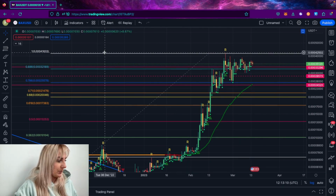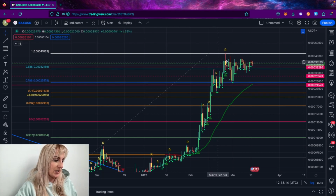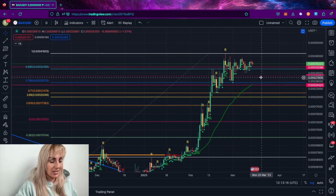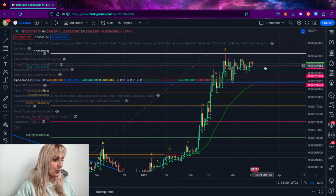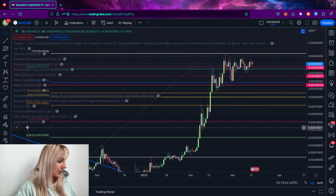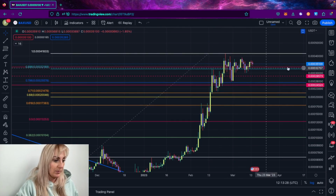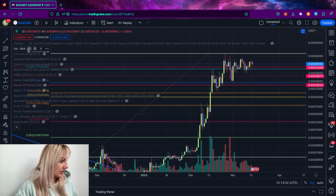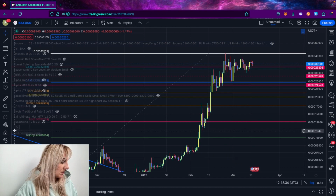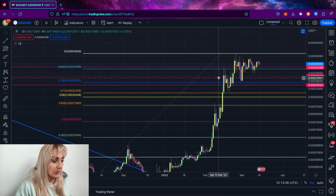I think for BAX, that's as much as I can say right now. I'm liking this side action. I'm not ruling out a little bit more correction, depending on the market, depending on the holders, depending on the news. Looks good for the minute.